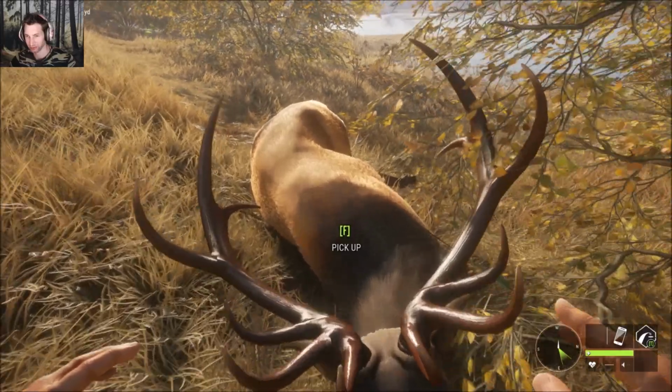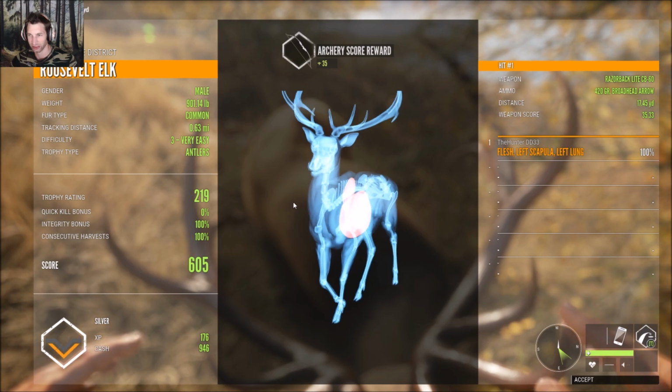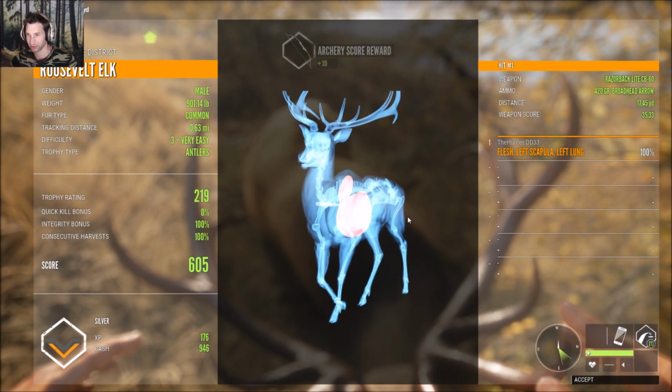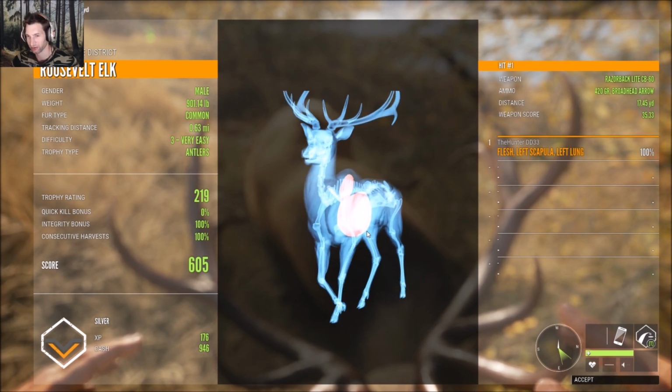Let's pick him up. He scored 219 and we got a single lung shoulder blade hit, so not bad considering that penetration went through that first shoulder blade and still hit the lung on that. 17 yards and we got 605 total score and 946 cash.